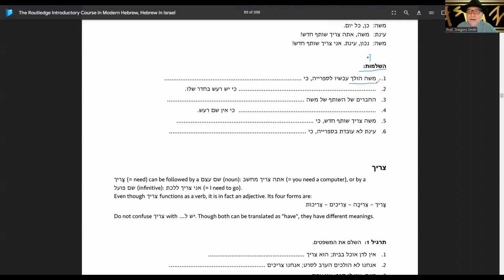Okay, so Moshe holech akshav la'sifriya. Moshe is going now to the library because we could put, let's see, hu tzarich la'avoda. Let's see, he needs to study. So what's that study one? כי הוא צריך ללמוד. Yeah, lilmod. But it's not just study, because he needs to write a paper. כי הוא צריך לכתוב עבודה.